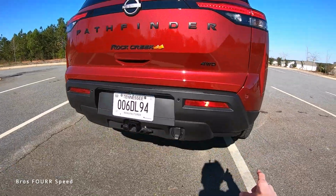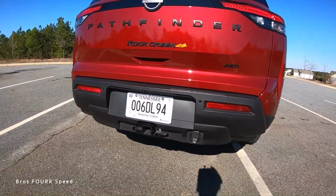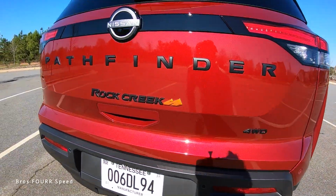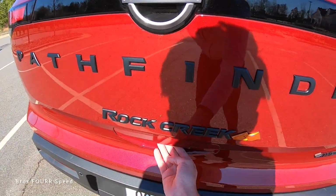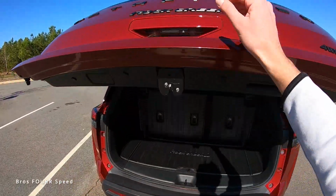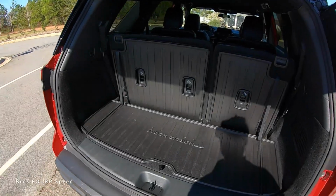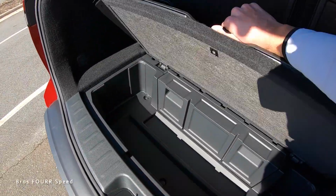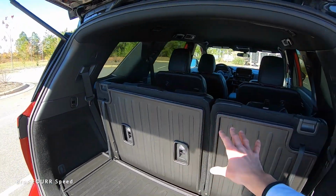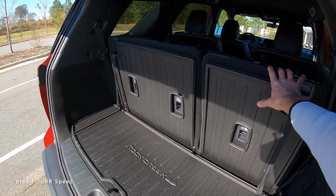And once again, we have a full plastic rear bumper. We do get our towing system, and this can tow around 6,000 pounds. And then back here, we have an electronic button as well as a lock button. Just doing that, we can go ahead and lift this up and check out the cargo area. So in back, we can pull up the floor, and we have a lot of hidden storage, which is a really good touch. And then with the third row up, you still get a pretty good amount of storage space.